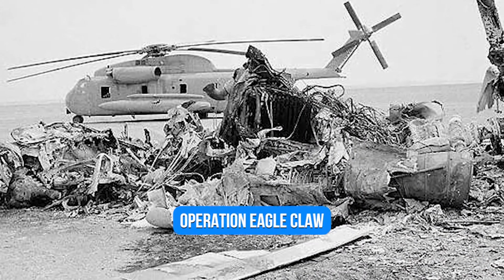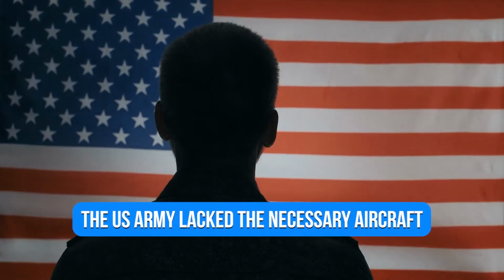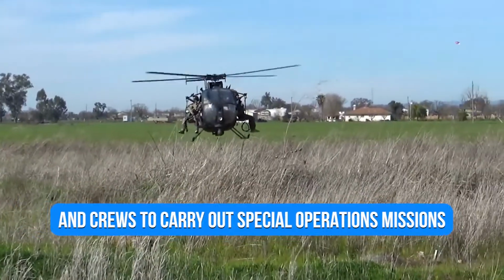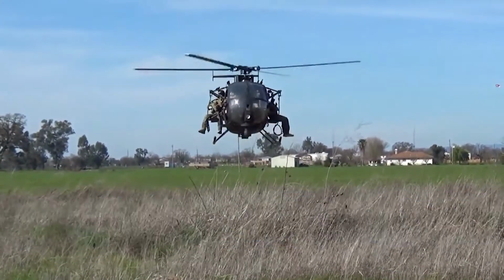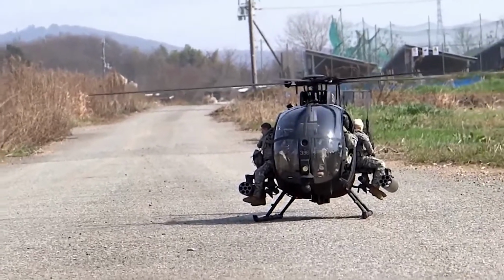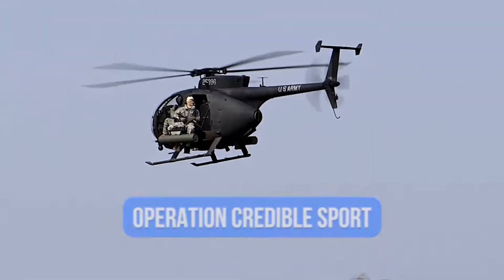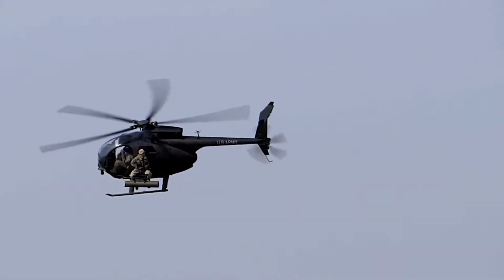Following the failure of Operation Eagle Claw in April of 1980, it was found that the US Army lacked the necessary aircraft and crews to carry out special operation missions. Navy helicopters and Marine pilots were used. To address this issue, the Army formed a Special Aviation Task Force to prepare for Operation Credible Sport, the next attempt to rescue the hostages.